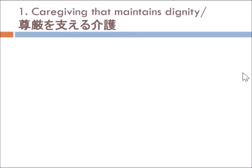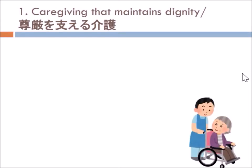By the way, what does dignity mean? Let me explain. Dignity is a right of a person to be valued and respected. Nobody can violate this right, no matter who you are or where you are born. We must respect people as human beings.